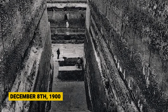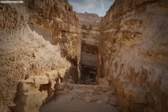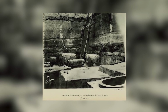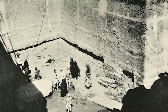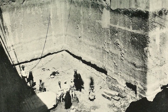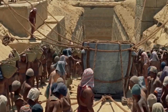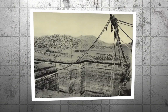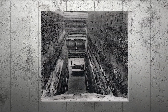On December 8, 1900, at a depth of 21 meters, the excavation team made an exciting discovery: a large block of pink granite. This type of granite was not only more valuable than limestone, but it was also more challenging to work with, making it suitable only for the most important buildings. This find convinced Barsanti that they had stumbled upon something remarkable. As they continued digging, they uncovered more pink granite blocks, suggesting the existence of a vast underground structure.